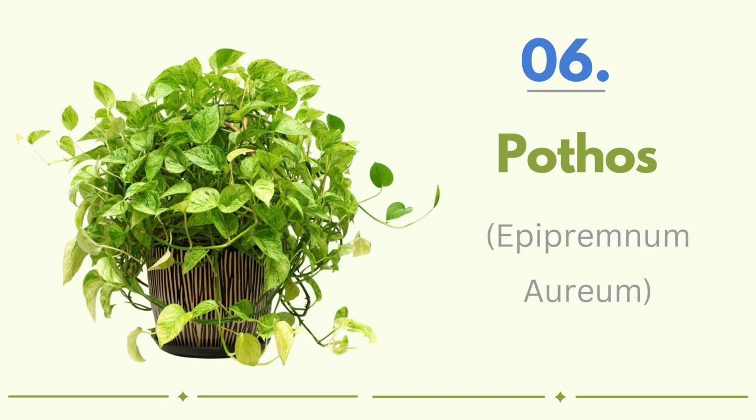Next, plant number 6 is the Pothos. This one's probably the easiest of the bunch. It's like the go-to beginner plant. If you're just getting into houseplants, this is a perfect place to start. Check out these leaves, heart-shaped and sometimes variegated with different shades of green, yellow, or even white. They're not only beautiful, but this plant grows fast. You'll get long, trailing vines before you know it.